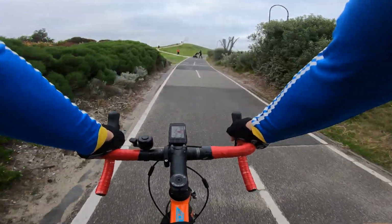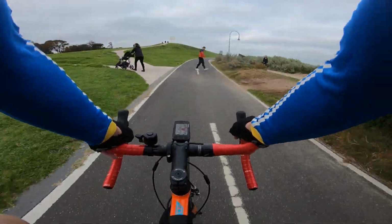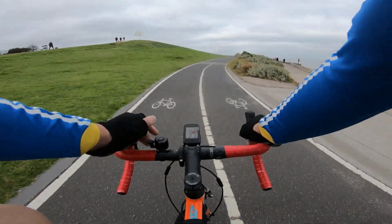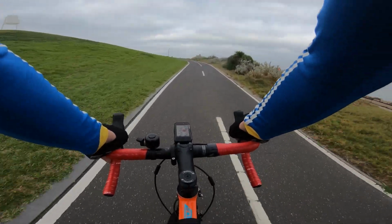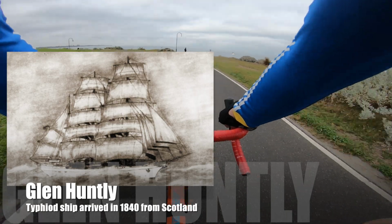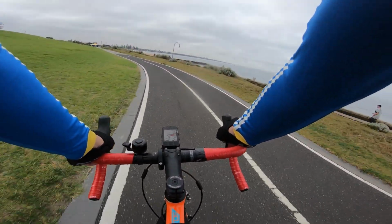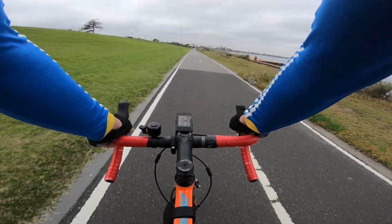So what is significant about this Point Ormond? Point Ormond, originally known as Little Rick Bluff, it is historical area due to its being the first ever quarantine station in Victoria. So this place was used as the landing spot and also to isolate a Twyford ship, Glen Huntly, came all the way from Scotland. So apparently only 52 passengers out of 190 passengers on the ship survived through the journey from Scotland to Melbourne.